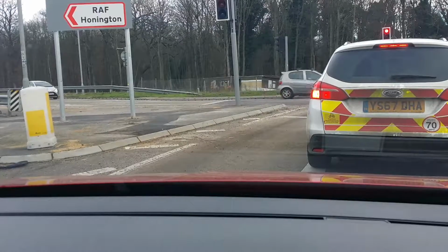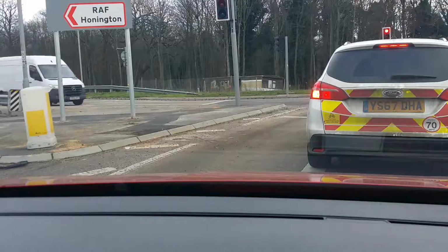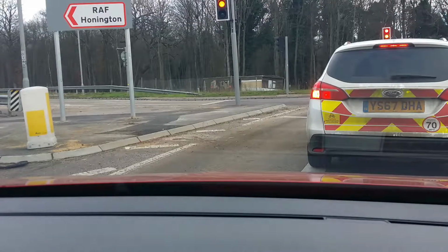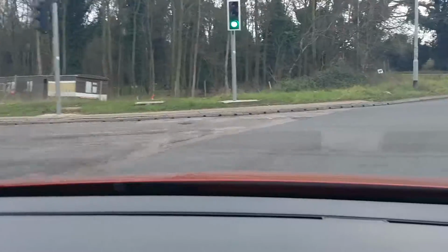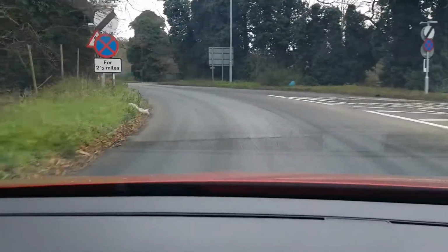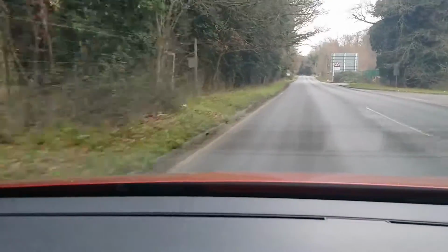We can have a look at the traffic coming on the A11 from Norfolk. So when they start to stop and slow down, we get an early warning of when our lights are going to change. So I'm going to put a signal here to leave the roundabout. It's quite a good little road this. It gives us lots of opportunity for different kind of bends. So we're going to talk about what's happening and what sort of vision we've got.